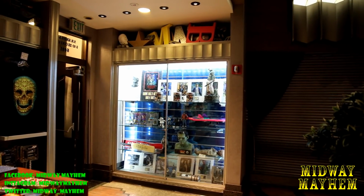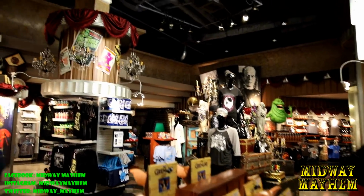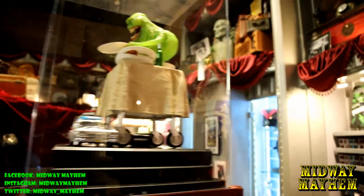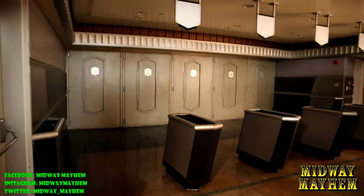A couple weeks ago, we showed you the horror store. It is right here, where the exit for Terminator used to be. It still looks about the same. I'm not seeing anything really new in here. But man, this is one of my all-time favorite stores. Walking around in here is very neat. Chucky, Ghostbuster stuff. Of course, we have the Fly right over here. And then the exit for Terminator.